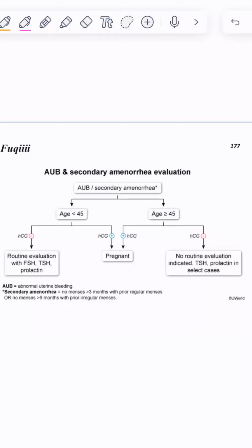But if the age of the woman is above 45 or 45, then you can still start with beta HCG to rule out pregnancy, although very less likely, you still do the beta HCG test. And after that, if beta HCG is positive, it will be a pregnancy, and if it is negative, then usually no further hormonal evaluation is required in most of the cases, because menstrual irregularity in this age group is usually due to perimenopause.